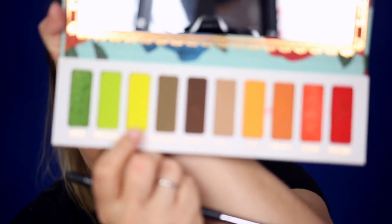Now for my lower lashes, I think I'm gonna go in with this shade right here.